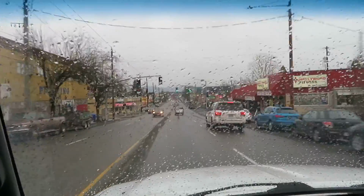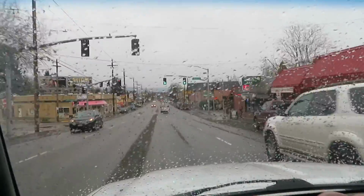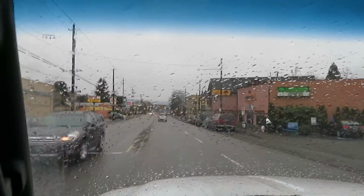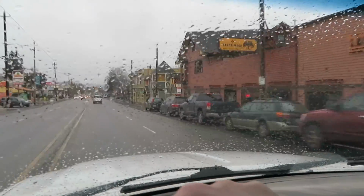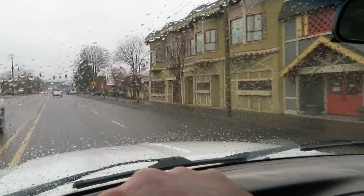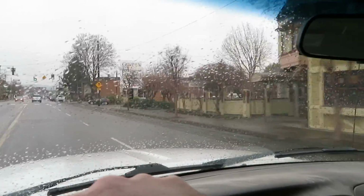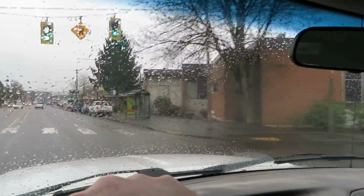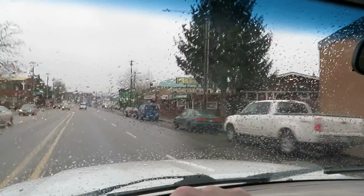Some of these buildings were here since I was a kid. You can see they're kind of old, but they've been put to new uses. Here on our right is the recently defunct Rhinelander and Gustav's. They were open until just December 31st. Portland iconic landmark for restaurants and German food.